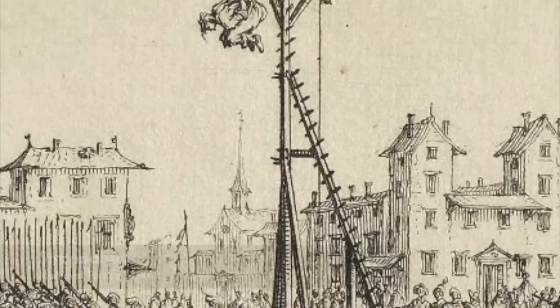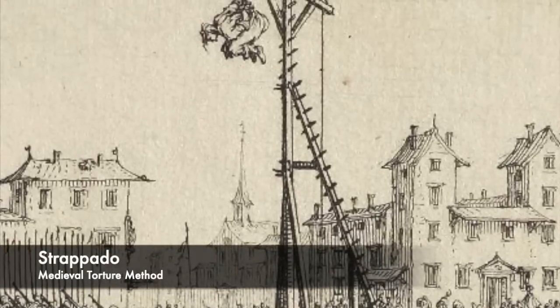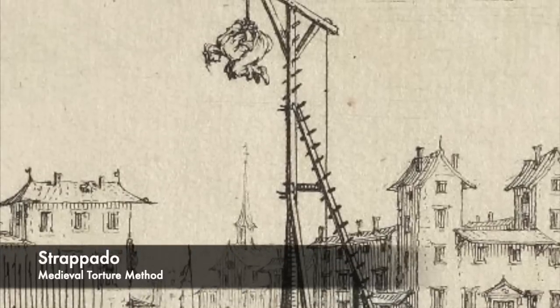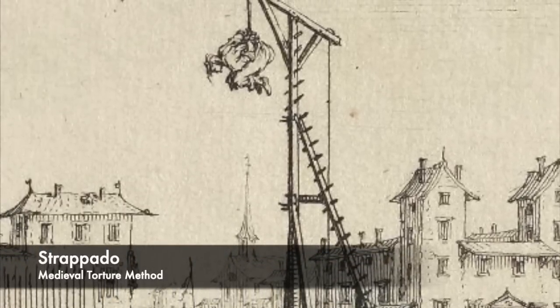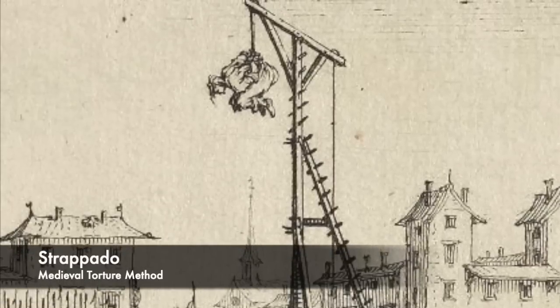The strapado was a torture method used by the Spanish Inquisition, in which someone was hanged from their arms, which were usually secured behind their backs. This was torture and was said to have lasted no more than an hour, as it would probably result in death if done for much more.